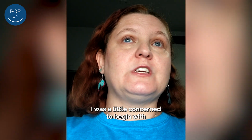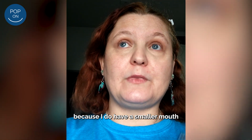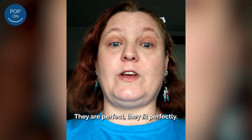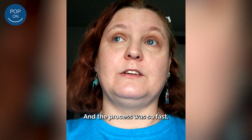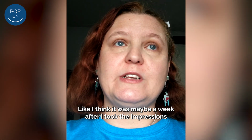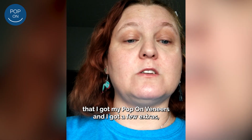I was a little concerned to begin with because I do have a smaller mouth, that maybe these wouldn't fit quite right. They are perfect. They fit perfectly. And the process was so fast. I think it was maybe a week after I took the impressions that I got my pop-on veneers.